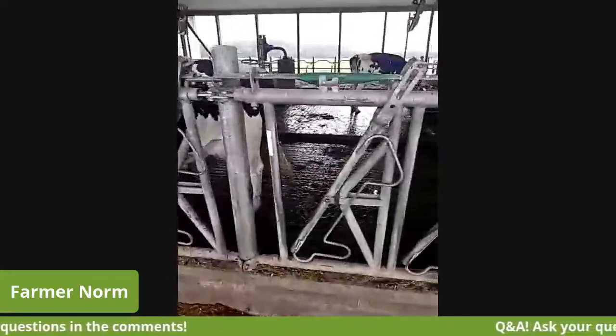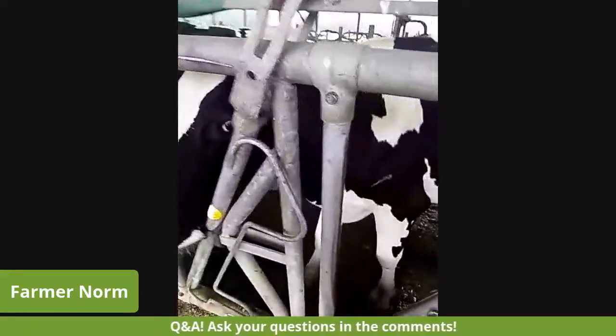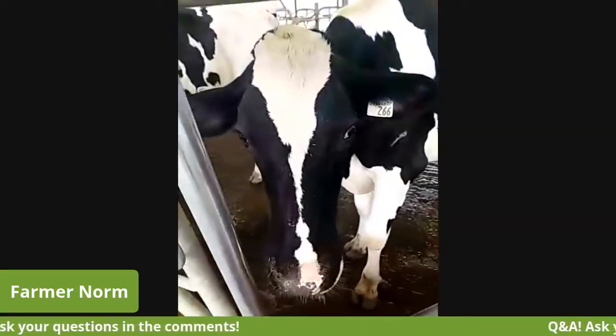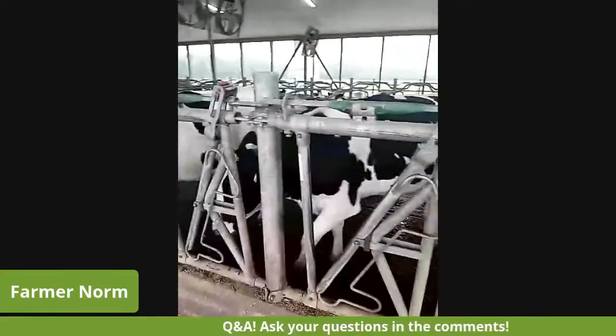The other thing that's really neat that I forgot to talk about: these cows, the collars they have on, have a little green transponder underneath. I don't know if you can see it. Come on, girl, move your head. Oh, they want to look at me. But anyway, this little green transponder actually tells us if the cows stop eating.